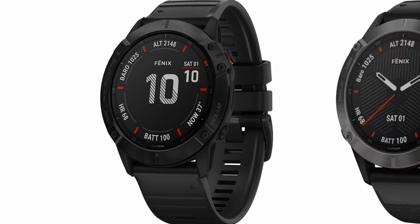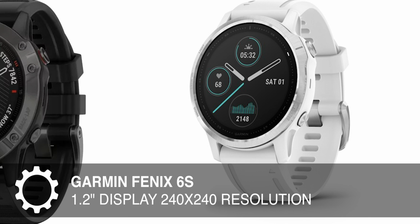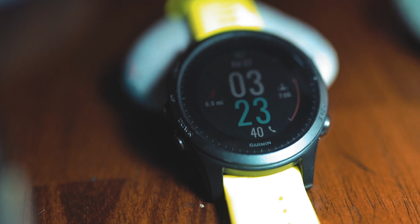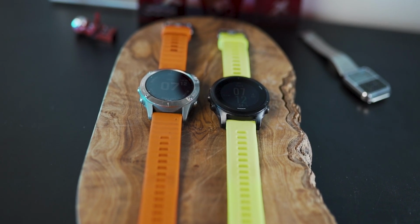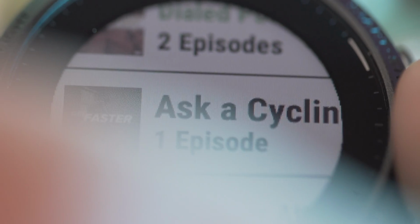They also have this smaller version, and I think it's geared towards smaller wrists, potentially women, but also people like me that just have tiny wrists. And that's a 1.2 inch display, and that's 240 by 240 pixel resolution. So this smaller Fenix watch has the exact screen dimensions as the Forerunner 945. However, the Fenix watches tend to have displays that go all the way edge to edge, and the 945 has this awkward black bezel that goes around the inside of the display.